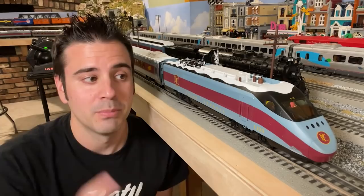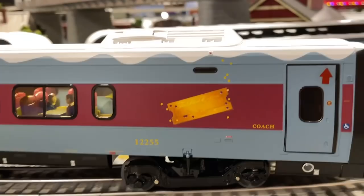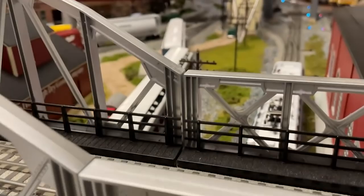But let's go over the features on this train. I have this set programmed as a train, which means I have the powered locomotive on the head end, and I have the powered locomotive at the rear of the train and the bistro car programmed to work together. So we're going to go ahead and do the startup sequence.